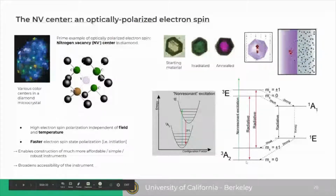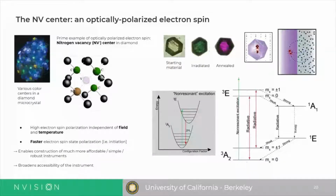The NV is a spin 1 with a zero field splitting. You can have some NVs in the plus or minus 1 state in the ground state, and any NV that you excite that's already in the plus or minus 1 state, if you optically excite this defect, then they prefer to relax back down to the ground state by inter-system crossing rather than fluorescence. And it is this process which ends up dumping polarization, or population, into the MS equals 0 state. So just by illuminating the NV with a laser, you can get a hyperpolarized electron spin state.